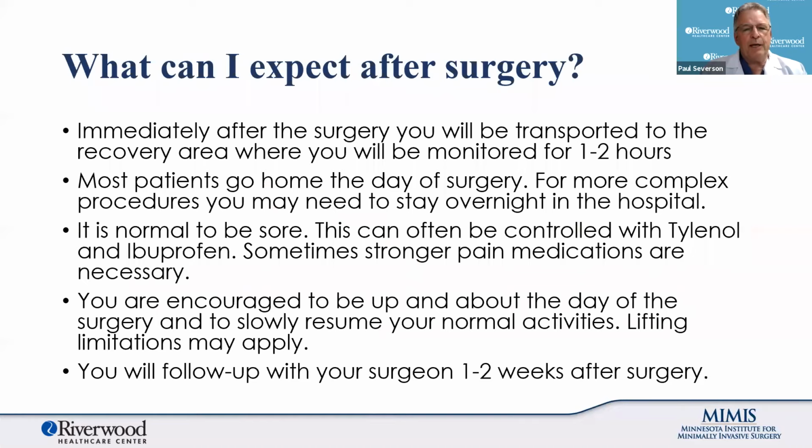So what can I expect after I've had my surgery? Well, immediately after the surgery, you're taken to the recovery area. You're monitored for approximately an hour, maybe 2. And from there, you can go home. If there's a complex procedure on the front of the abdomen, you might need to stay overnight. All of our groin hernias, small like umbilical or belly button hernias, they go home the same day.